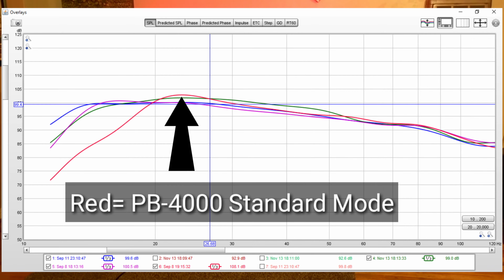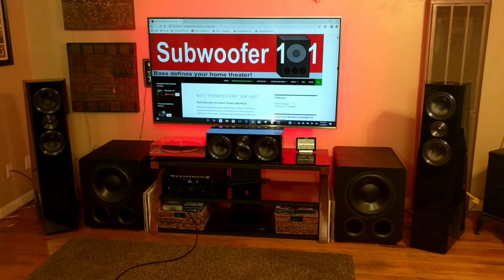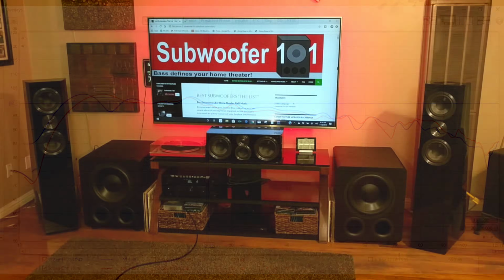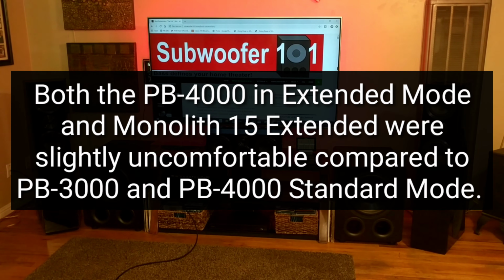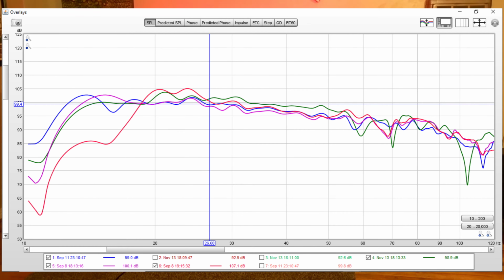Now, if you have the PB-4000 in extended mode and the Monolith in extended mode with all ports open, it's hard to tell the difference because they both have a really deep sound. It's almost an identical graph. However, I would be able to pick out the two just by sensing the infrasonics. I won't say hearing the infrasonics because you can't hear them, but I can definitely feel them. And to me, it's a little uncomfortable. But in terms of depth of presentation, the 4000 in standard mode has the deepest sound.